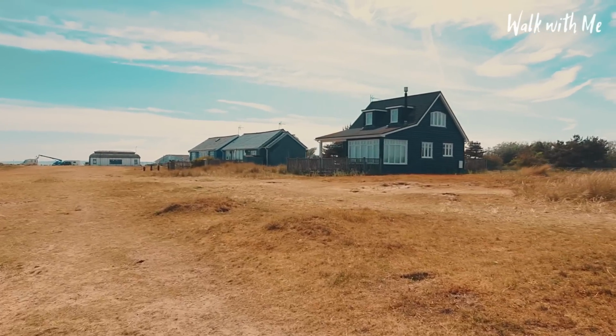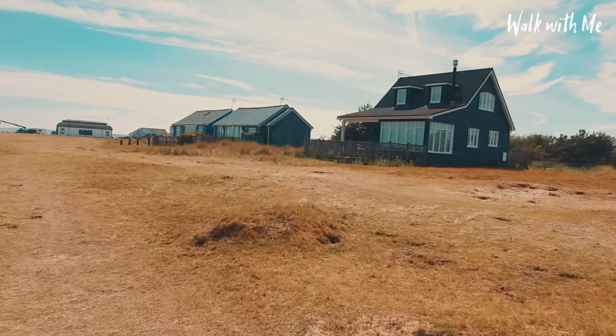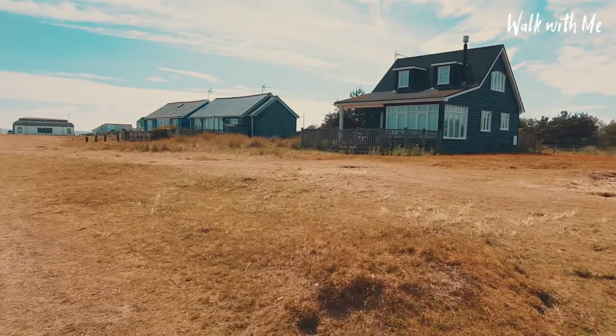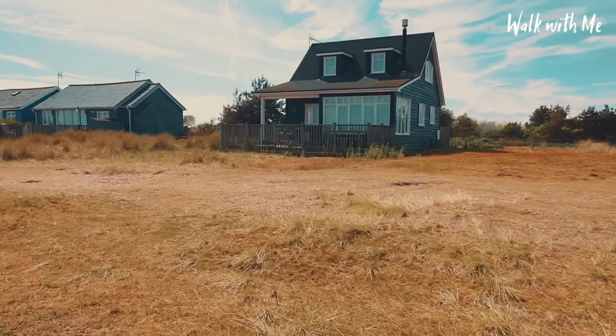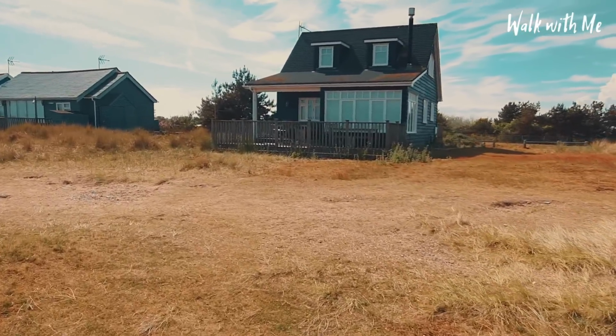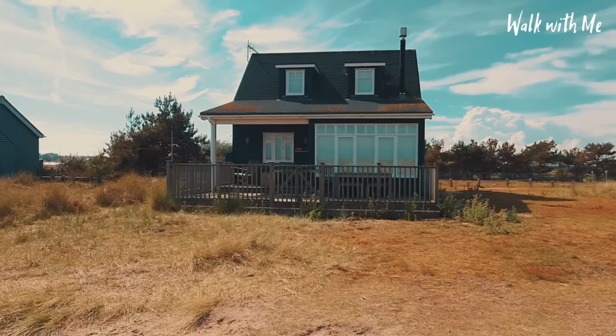And I love this area up here. Feels very oldie worldy. And again, feels like we could actually be in America with this wooden house here. There is even a rocking chair on the porch. How amazing is that? Person who lives there, very lucky.